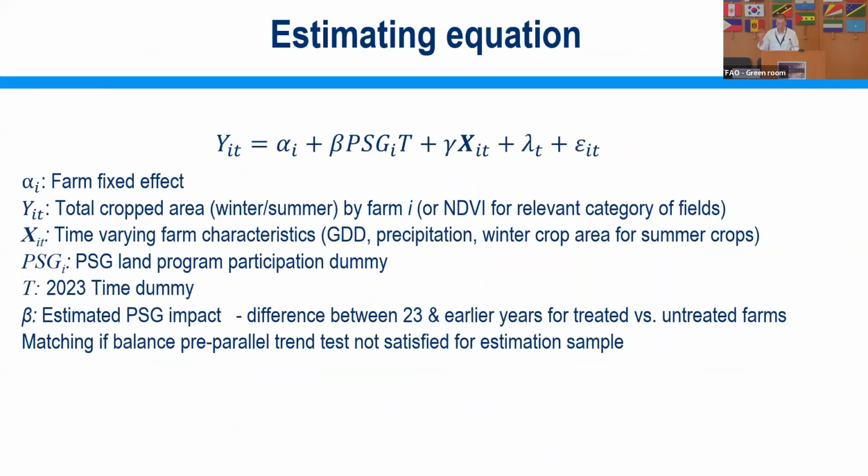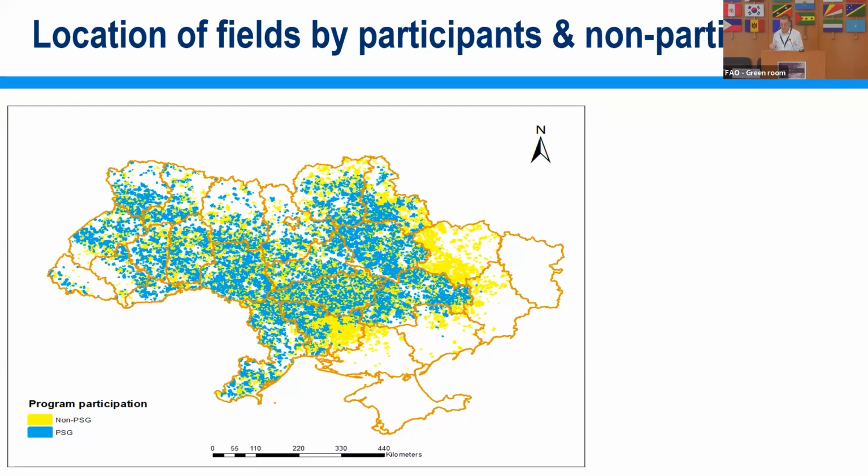Of course, the estimating equation is nothing outstanding. That is just a simple panel regression where we interact the program participation with a time dummy, and we get the estimated effect. And of course we can then see whether there's parallel trend or not, and we can do things accordingly.